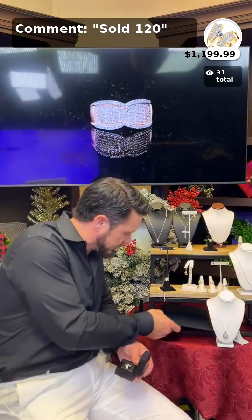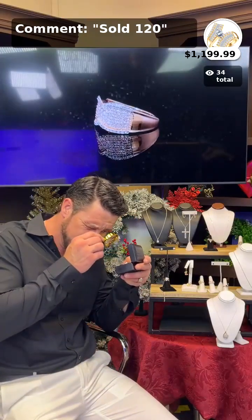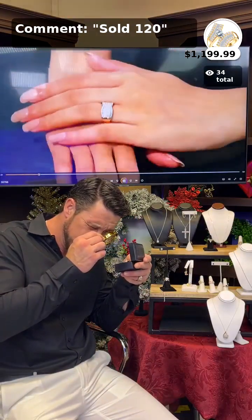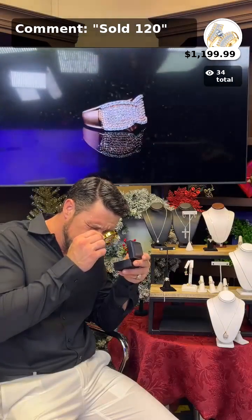This has got to be one of the best rings that we've gotten in a long time. We got this at a stellar deal. We're passing on the savings to you, but this is a ring you're going to see out of the retail level probably closer to $5,000 to $7,000. So well put together, absolutely gorgeous. And again, there's 5 remaining.